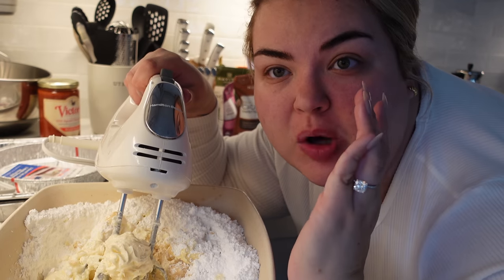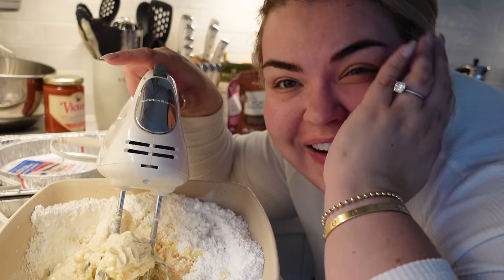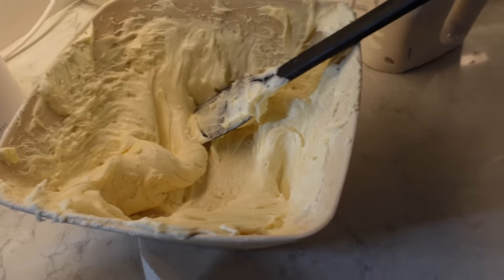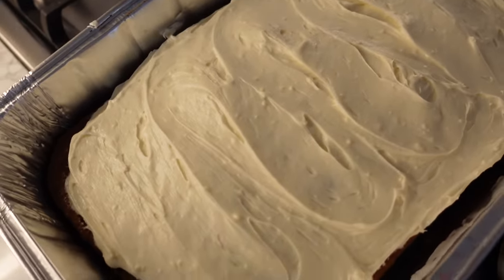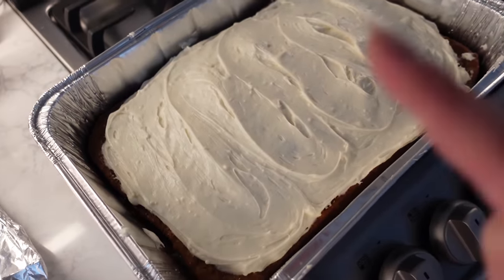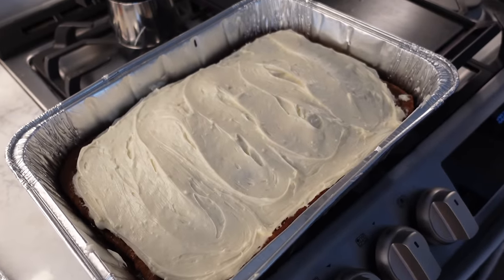It's always in these moments I forget I have a friggin' KitchenAid mixer right over there. Too late, too late. All right, so this recipe, I don't know why the recipe had so much frosting. I only used like half, but it tastes incredible. Like, that frosting is the best frosting I've ever made, ever. So yay, here's my cake.